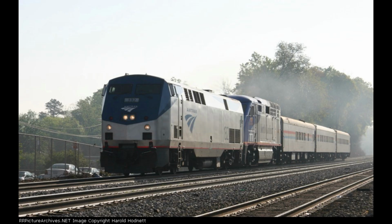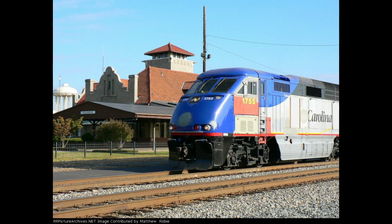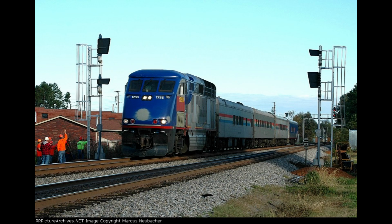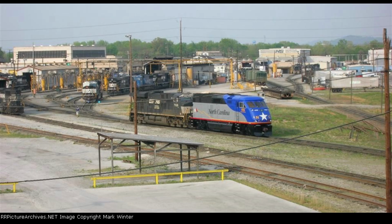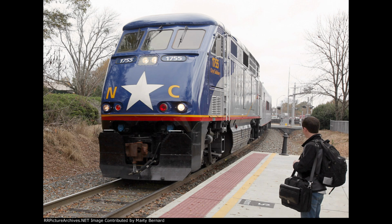However, in 2005, 1755 would be involved in an accident after a trailer with a boat on it had stopped on a grade crossing, and 1755 hit the trailer. It would end up with massive front end damage, but the engine would return to service after quite a cheap repair job, with the locomotive looking quite beat up, but would eventually get fully repaired in 2009, but would run without a front clip for about 3 years until they eventually replaced the front clip in early 2012.